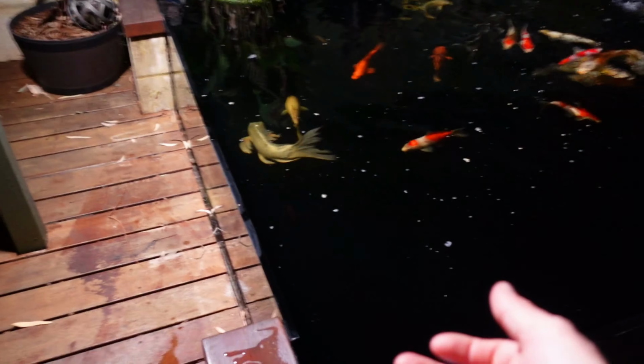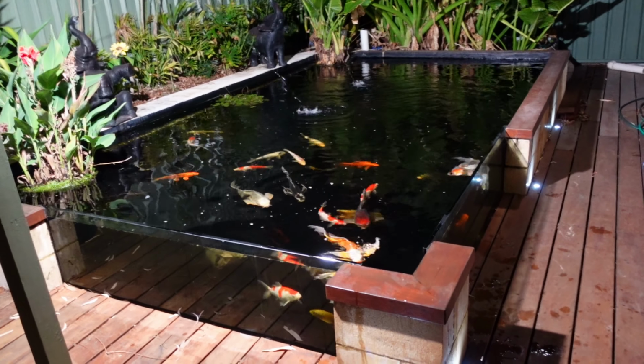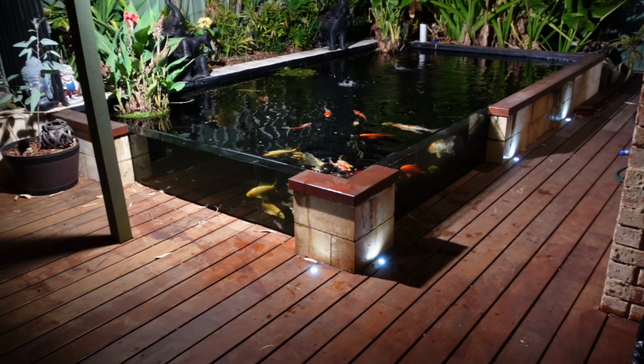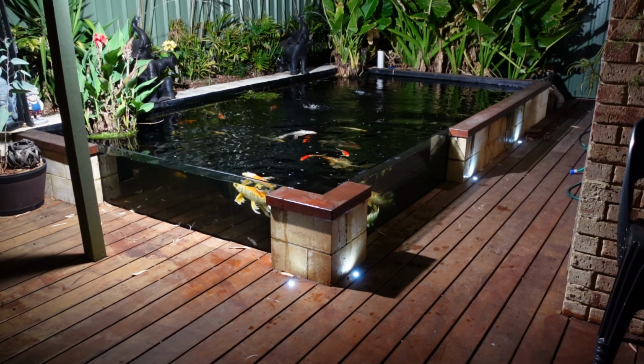So obviously, that is a huge risk I run, having a pond with no edges that is filled almost to the top. The biggest risk is them jumping out. And I'm actually surprised that one jumped out. I haven't had one on the ground for a good probably 12 months. Touch wood.